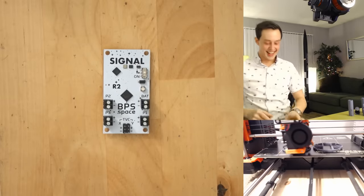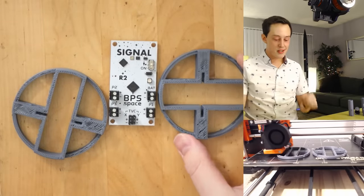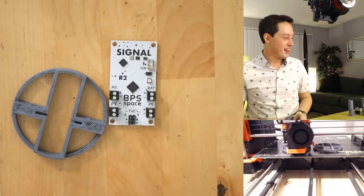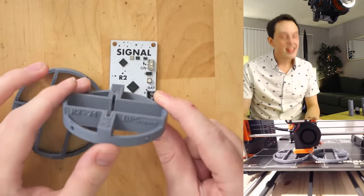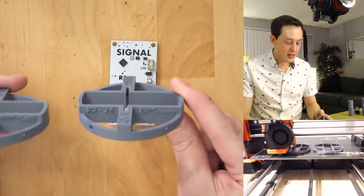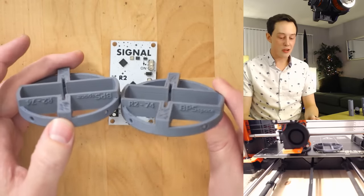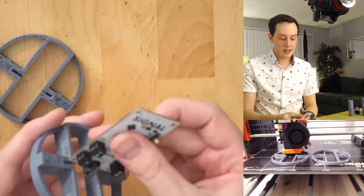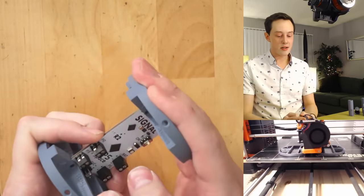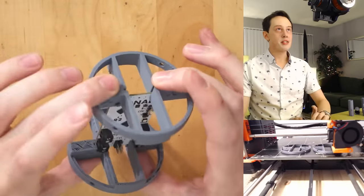There you go. So these are the mounting brackets for the FH upper stage. Now they do have orientation attached to them. You'll see that one side has BPS.space written upright and the other side has it written upside down. This is just aesthetic. It doesn't really mean a whole lot other than if you mount it the correct way, BPS.space is always facing up. There we go. So that snaps in just like that.